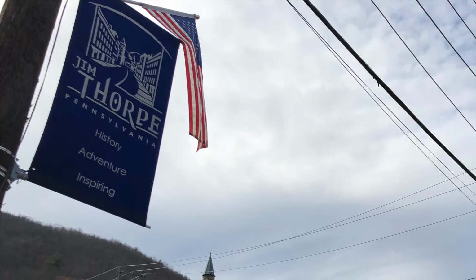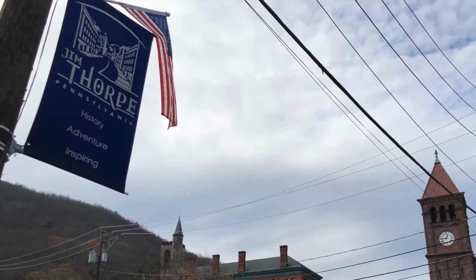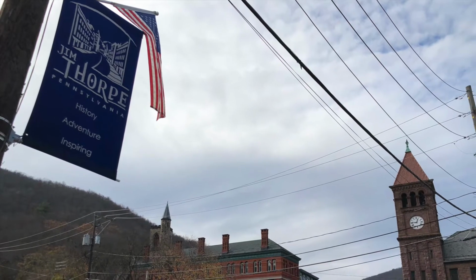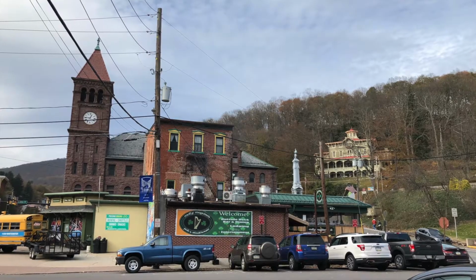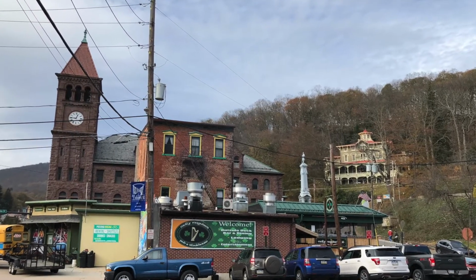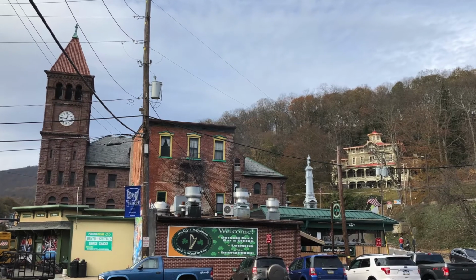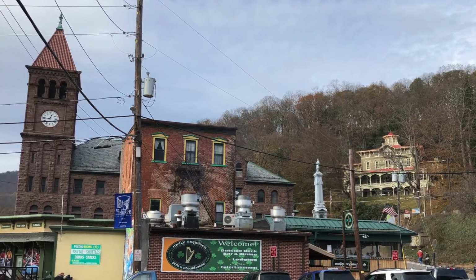I'm in Jim Thorpe, Pennsylvania today to ride the Lehigh Gorge Scenic Railway. It will likely be my last ride, as its operator, Reading Blue Mountain and Northern Railroad, is ceasing operations on November 25, 2019, due to a tax dispute with the borough. Before I enjoy my ride, I want to get a good last look at the trains.